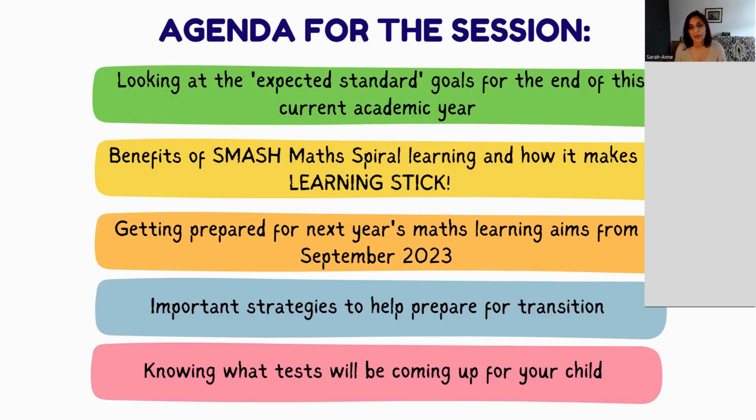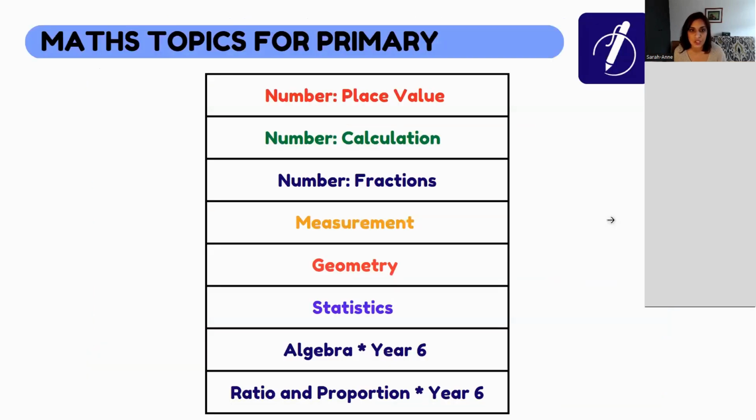So I really do hope the session is useful. Like I said at the start of this session, I've run nearly 10 or 12 of these sessions already, and we've had some really positive feedback. So I hope you too, as parents this evening, will find this a useful and informative session.